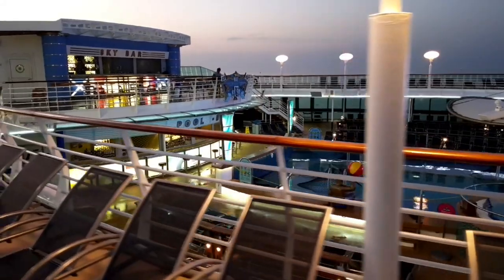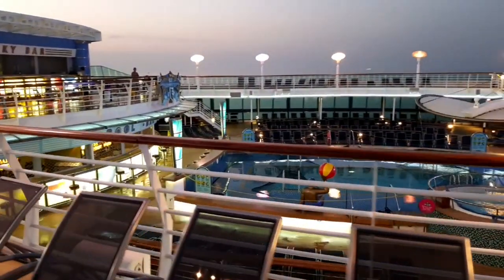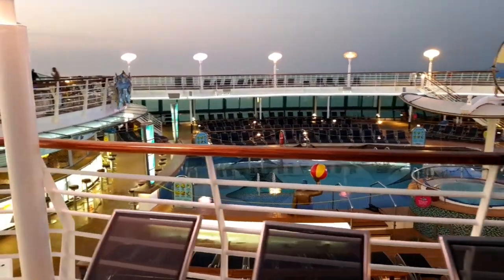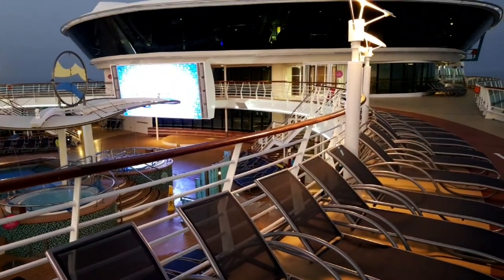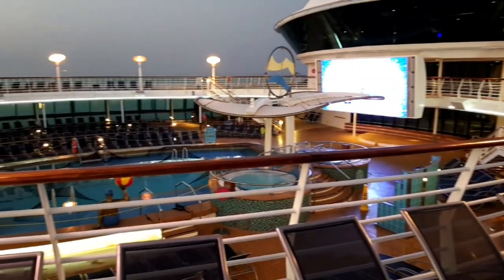So there we are. The boys are still putting the chairs and things out today. A few people up here taking some air, and quite a nice open view. So that's the pool deck and deck 12.